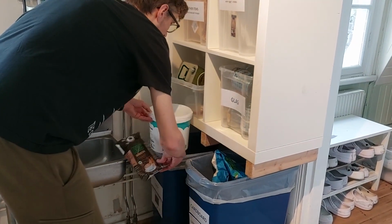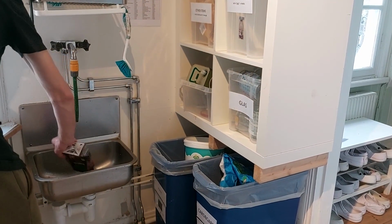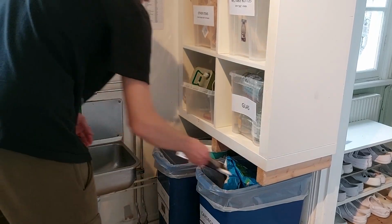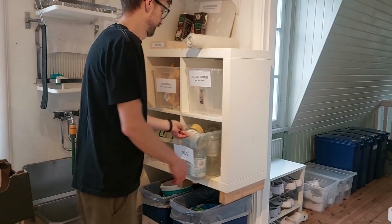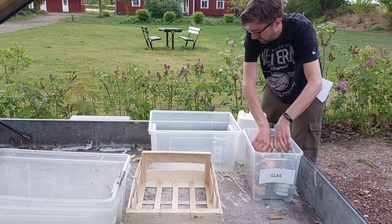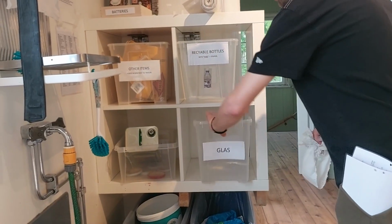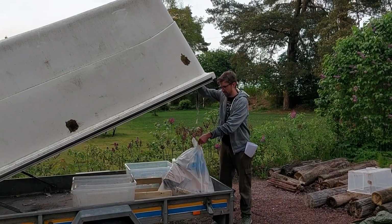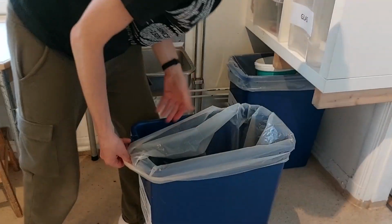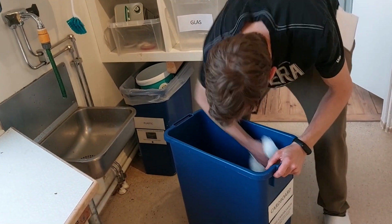Recyclable materials are organized outside the kitchen. You don't have to rinse the containers, just be sure to empty them as much as you can. Note the paper with instructions. When the small containers on the shelf are full, they are emptied in an organized manner in the trailer in the yard, and then cleaned and put back on the shelf. When the blue containers are full, bring the full bag down to the trailer and put a new transparent bag into the blue container. Clean the containers if needed.